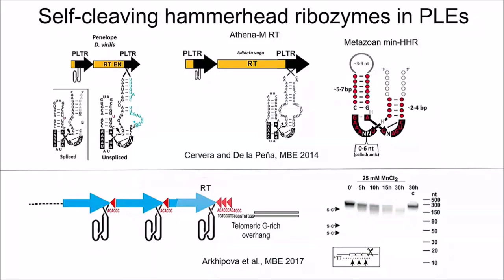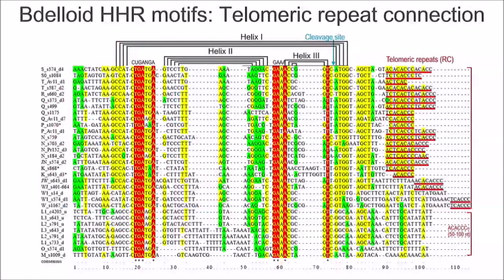So one more interesting feature is that they have these interesting self-cleaving ribozyme elements, and in this case, they're invariably located at the 3' end, so they probably form a special structure that keeps those telomeric repeats sufficiently open to anneal to the exposed G-rich regions, but we don't really know their functional significance. They're not exceptionally active as ribozymes. We have to keep them in very high magnesium concentration to perform self-cleavage, but nevertheless, they're almost invariably found in this position next to reverse complement stretches of telomeric repeats.